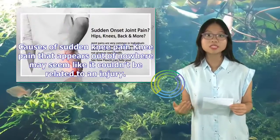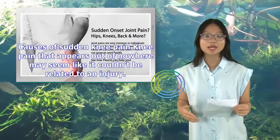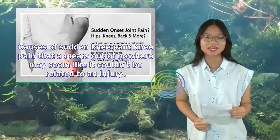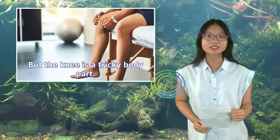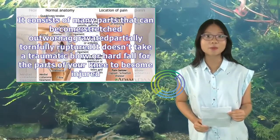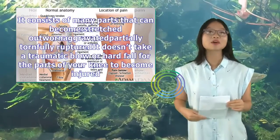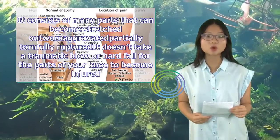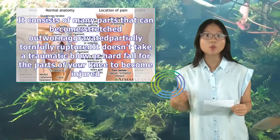plan your next steps. Causes of sudden knee pain that appears out of nowhere may seem like it couldn't be related to an injury. But the knee is a tricky body part. It consists of many parts that can become stretched out, worn, aggravated, partially torn, fully ruptured. It doesn't take a traumatic blow or hard fall for the parts of your knee to become injured.